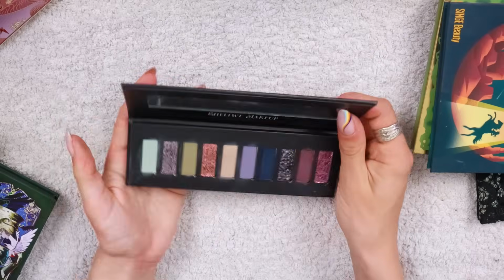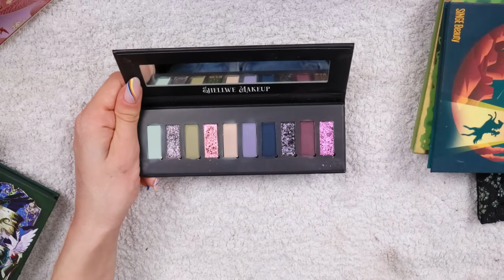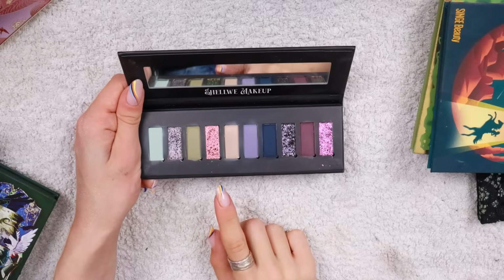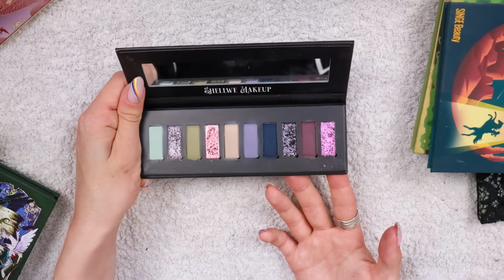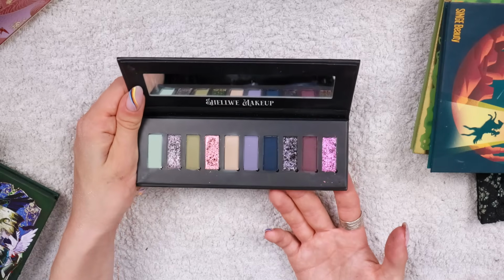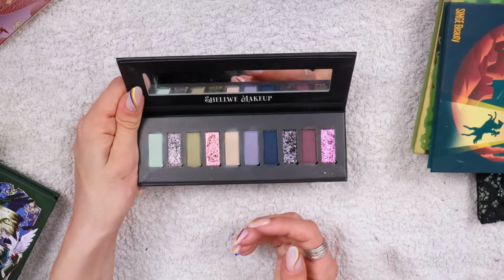The Somber Garden from ShellWe. I think I need to get to know this a little bit more. I'm not going to put it in the bad bin because I do like it. I don't want to put it in the bad bin, but I might put it in like a project, maybe 1 week, 1 palette, or 10 uses or something like that, because I'd like to get to know it.